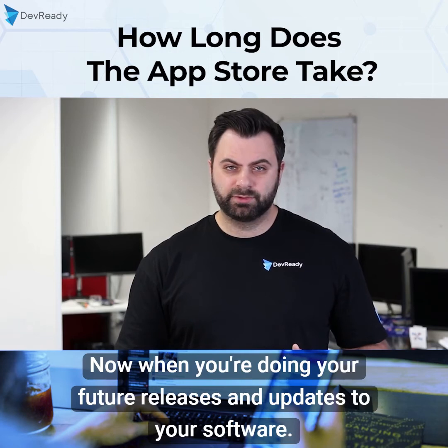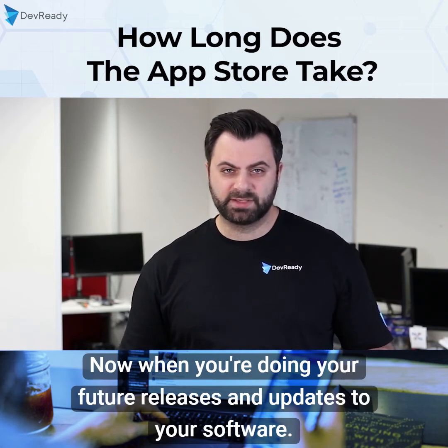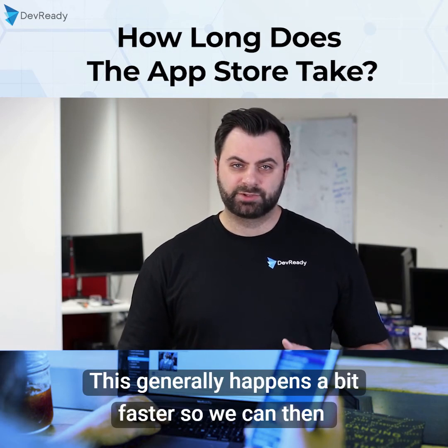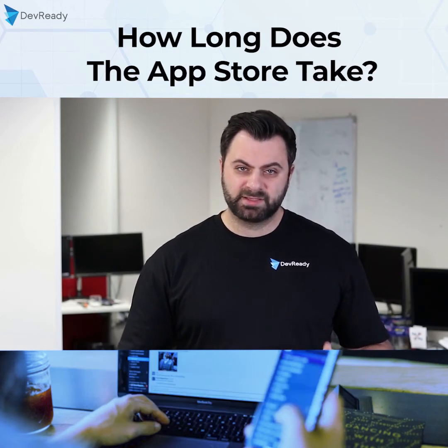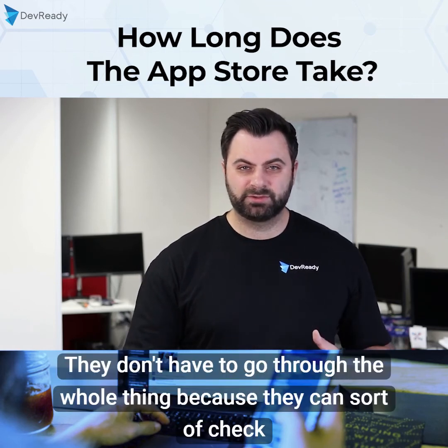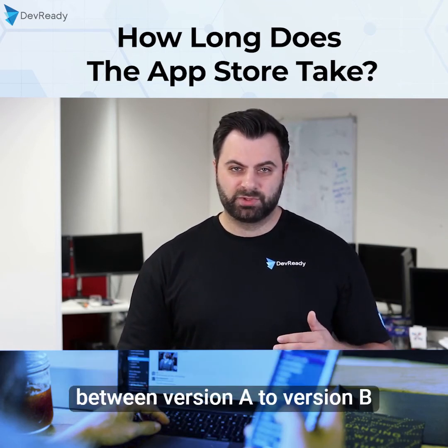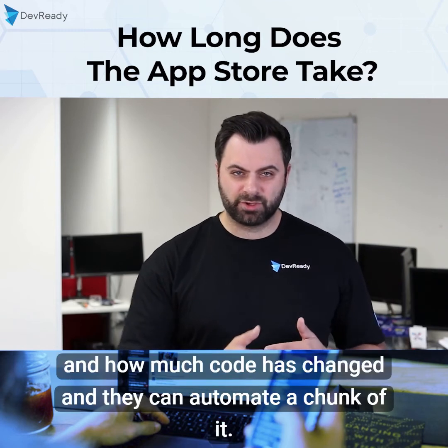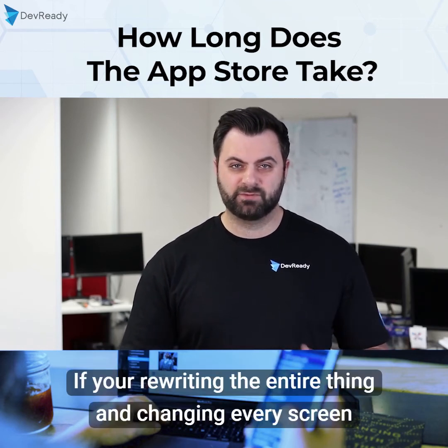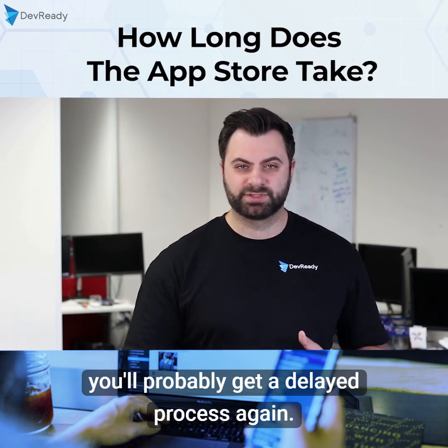Now, when you're doing your future releases and updates to your software, this generally happens a bit faster. We can release an update, and sometimes within a couple of hours it's done. They don't have to go through the whole thing because they can check between version A and version B how much code has changed, and they can automate a chunk of it. If you're rewriting the entire thing and changing every screen, you're probably going to get a delayed process again.